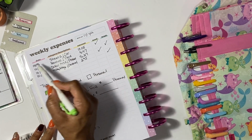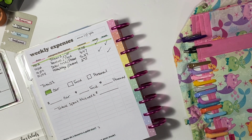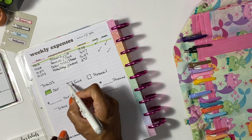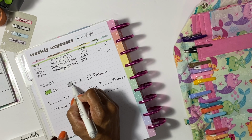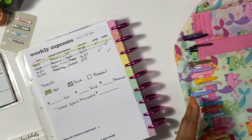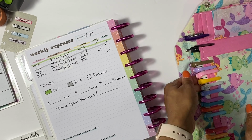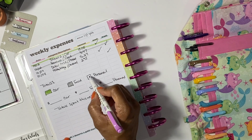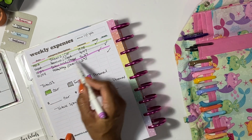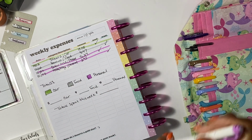All right, so car, I'm going to go ahead and highlight that. All right, and then for food, we are going to do gray. And this is food. And then we're going to do this magenta color. We're going to do that personal. And then that's personal is going to be the magenta color. We're going to outline that.